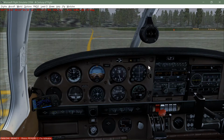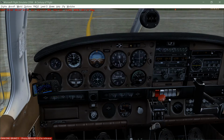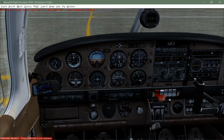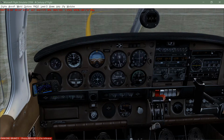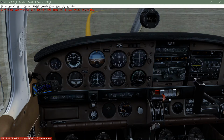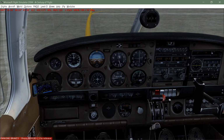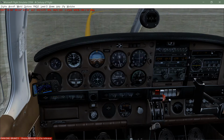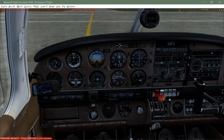Okay, so let's do a quick run up. We're gonna run the engine up to 2,000 RPM, do the mag check. Come on, 2,000 RPM. Okay, check pitot heat. Okay, we got a slight RPM drop. Gonna go ahead and check the left mag. Slight drop, right mag. Back to both mags and close the throttle.